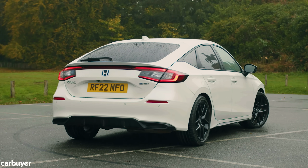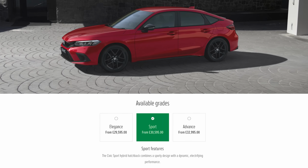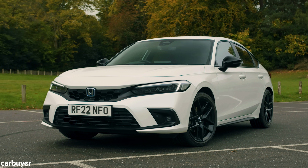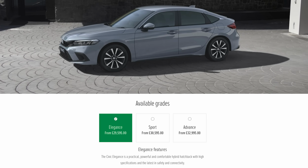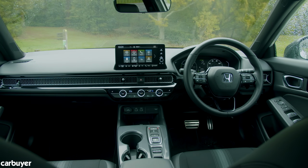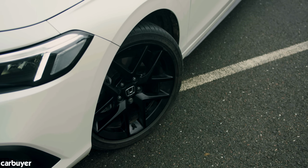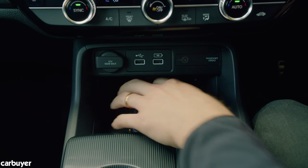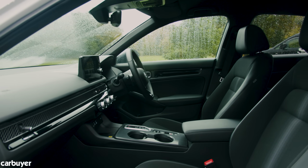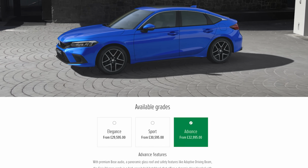The car we have here is probably, in all honesty, the one we'd go for. It's the mid-spec Sport and it brings in most of the kit that you'd want, plus a slightly sportier look. The range starts with elegance trim. Those cars get climate control, heated seats and a reversing camera, as well as the 9-inch screen with sat-nav and smartphone connectivity. Sport cars like ours have larger 18-inch wheels and wireless phone charging, along with artificial leather upholstery and gloss black trim. The top spec Advance has different wheels, a 12-speaker Bose sound system and a panoramic sunroof.